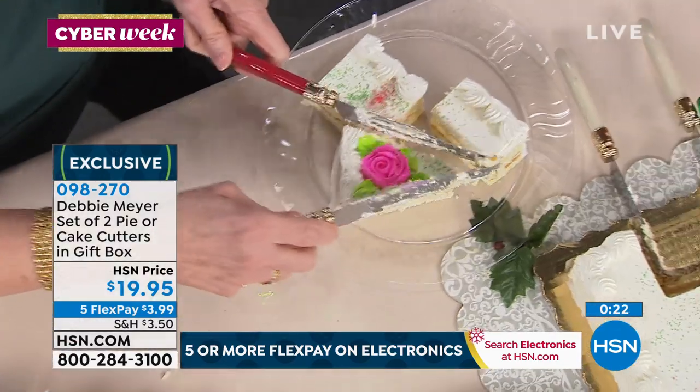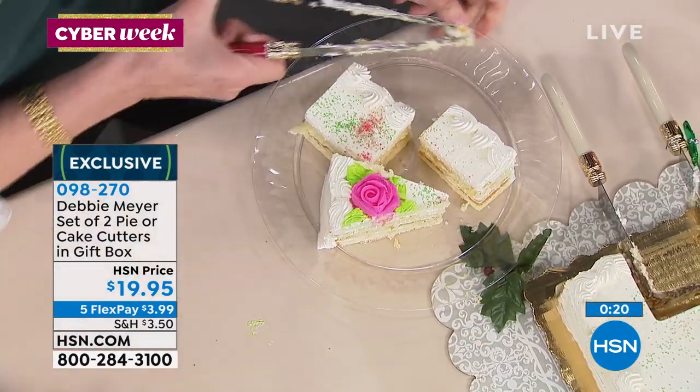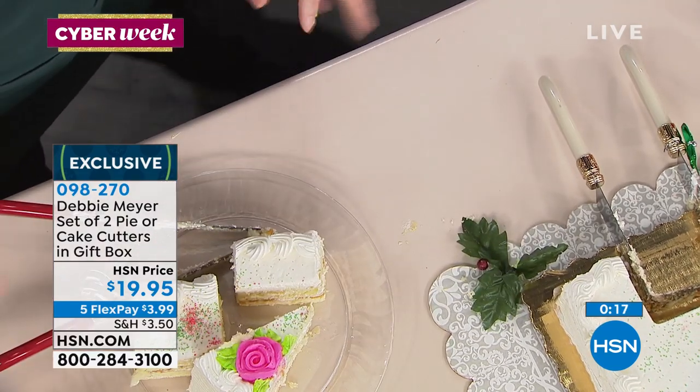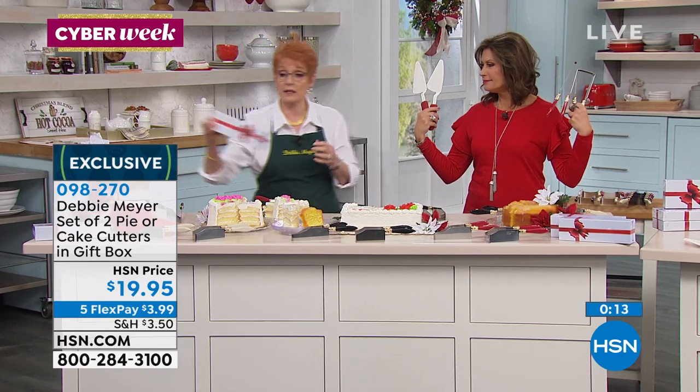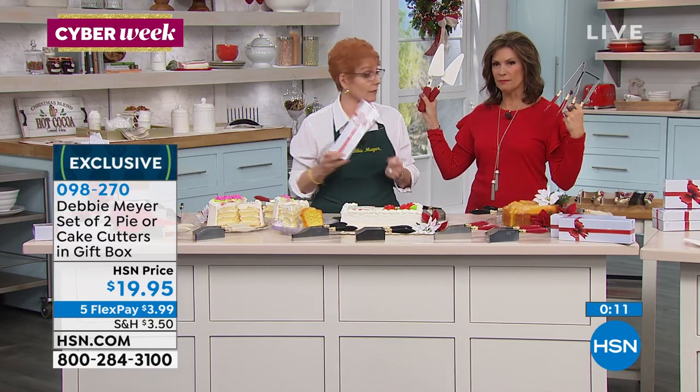Some people like big pieces, some like slivers. You can also cut slivers in this. It's easy, it's elegant, it's a wonderful gift. It comes already boxed and bowed for you. So you get two of them. And you get two of each.